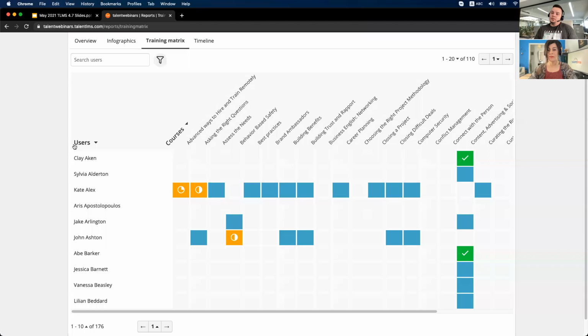So on the left, you can see the different users that you have in your account, and you can always navigate to different pages. And on the top, you can see the different courses, and again, always navigate to more results. Inside the reports, you can see the way that the user has engaged with the course at this present time. For example, anything that you see gray, it means that the user is not enrolled into the course.